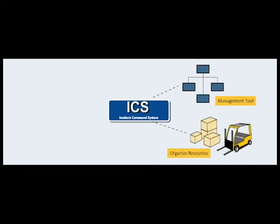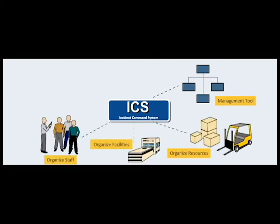As discussed in a previous course, the Incident Command System, or ICS, is a standardized all-hazard management tool that enables hospitals and other response agencies to organize resources, staff, and facilities to maintain better control during events that fall outside the norm. ICS is based on best practices and proven management tools that contribute to the strength and efficiency of the overall system. With NIMS, there is now only one incident command system that everyone will use.